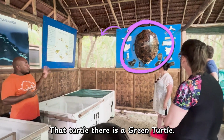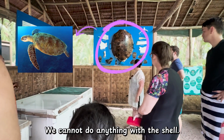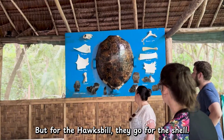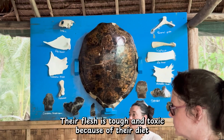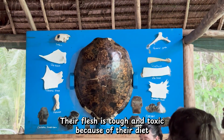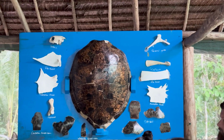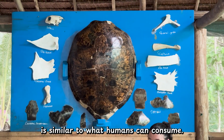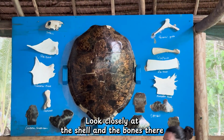And that turtle there is a green turtle. We cannot do anything about the shell. People go for the meat only. They love the meat, but for the hawksbills, they go for the shells. Their flesh is sometimes toxic because of the food they eat, so people don't love eating it. But the food that the green turtle eats is similar to what people can consume. Look closely at the shells and the bones there.